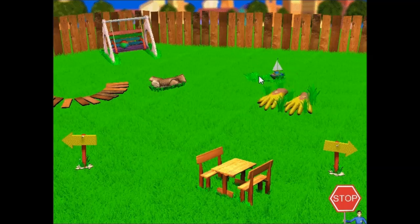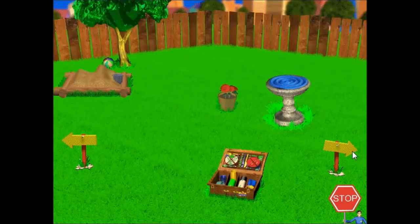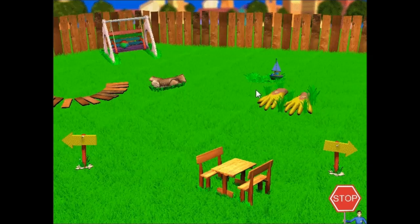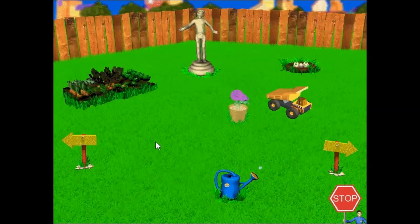Nearly right. We need to find the gardening tools. The sailing boat is what you need to find. Here's our clue. Look in the hole in the log. Nearly there. Remember to find the log with a hole in it.